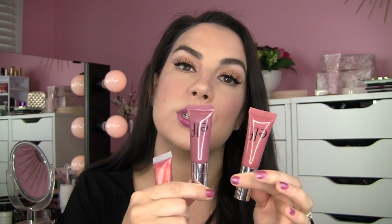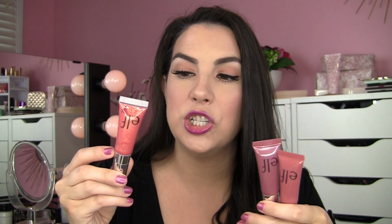These other two shades are just creamy colors. And while there is an element of sheerness to all of these, I do find the two that are just creamy to be a little more colorful than this one. This one ends up being very sheer on my lips, and the way the applicator goes, it's just a flat edge and the product squeezes up through, which I don't love.